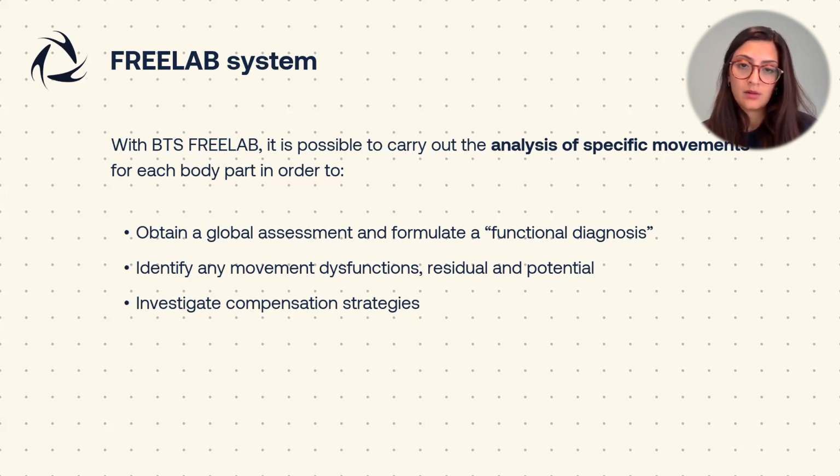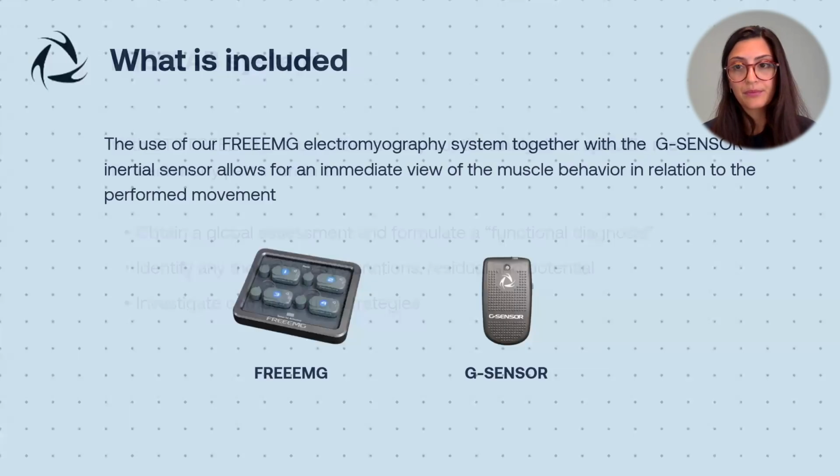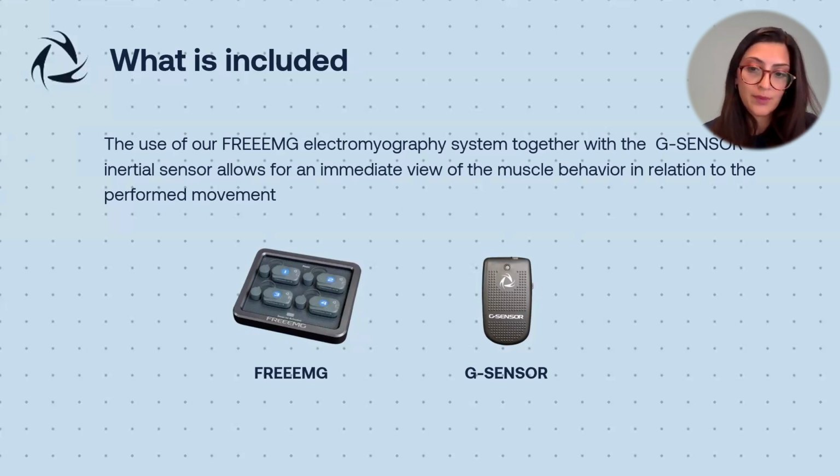So the Freelab system in this case allows to obtain a global assessment and formulate a functional diagnosis, identify any movement dysfunctions that can be residual or even potential, and investigate any kind of compensation strategies that can be there in the patient. As mentioned before, the system includes the Freeemg system for the superficial electromyographic evaluation and the inertial sensor for the kinematic information about the movement. So this basically allows to visualize the behavior of a muscle during the performed functional movement.